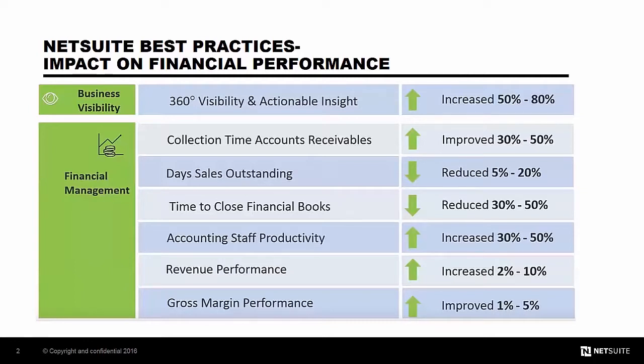Throughout this demo, I'll show you how NetSuite's finance and accounting tools can improve visibility throughout your business and provide actionable insight into your company's financial performance in real time. We will also show how NetSuite can help deliver benefits such as reducing the time required to collect on accounts receivable, reducing the days sales outstanding, reducing the time to close the books, and increasing accounting staff productivity. These benefits, combined with the many other NetSuite capabilities, can ultimately lead to increased revenue and improved gross margins for your company.